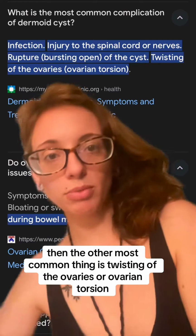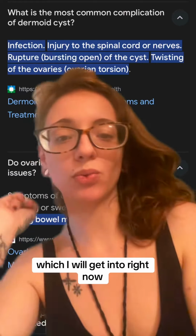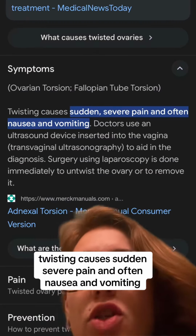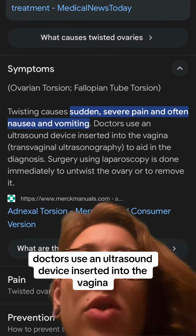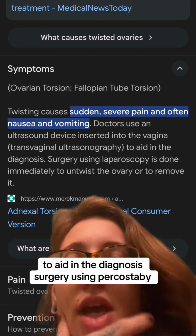Then the other most common thing is twisting of the ovaries, or ovarian torsion, which I will get into right now. Ovarian torsion, fallopian tube torsion. Twisting causes sudden severe pain and often nausea and vomiting. Doctors use an ultrasound device inserted into the vagina, called a transvaginal ultrasound, to aid in the diagnosis.